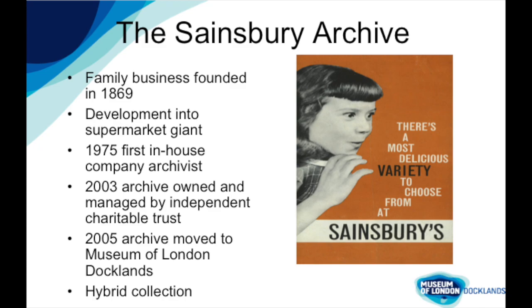I think because of this, by its nature, the archive is skewed towards more visual material, such as photographs, advertising, and packaging. And I think that's because the archive was born out of the company's PR department, so that's why it's quite a visual collection.